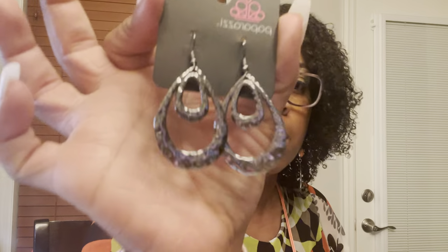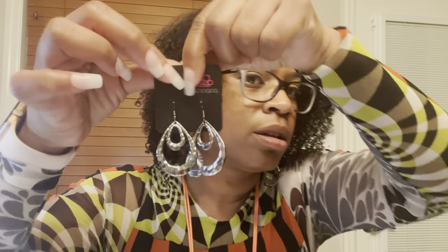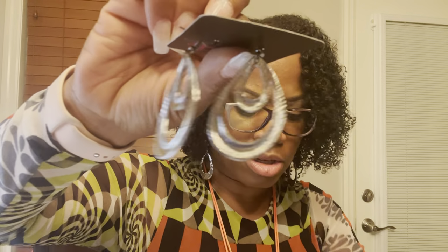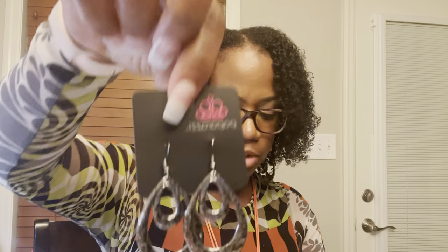The next one, this is a black hammered out earring here. You see kind of how it hangs. Okay, and this is the back. These are gonna be called Museum Muse black earring, okay? Museum Muse.